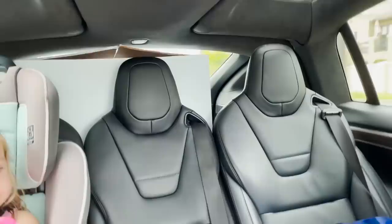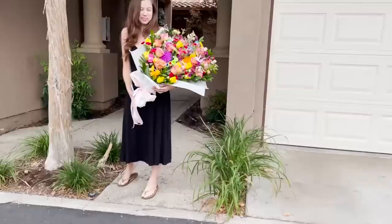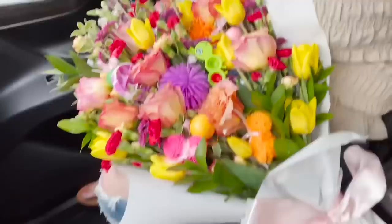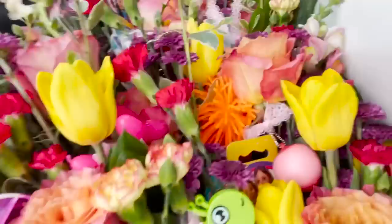Oh my goodness, the bouquet is humongous. Thank you. It's full of fidget toys. Probably the first ever fidget toy bouquet. We just picked up the bouquet and it is so big. I think this is the world's first ever fidget toy bouquet. There's fidget toys all throughout the flowers.